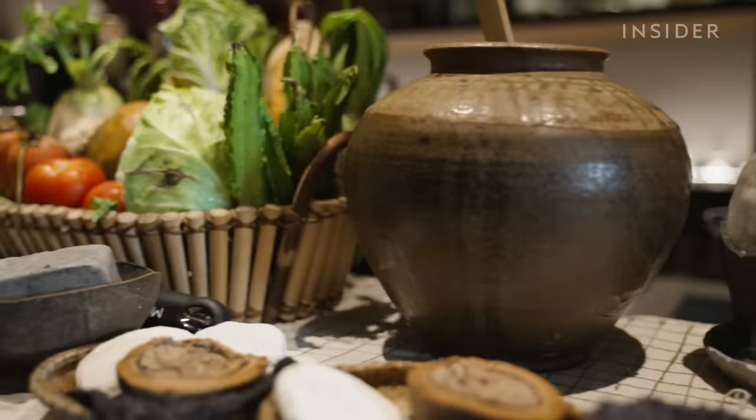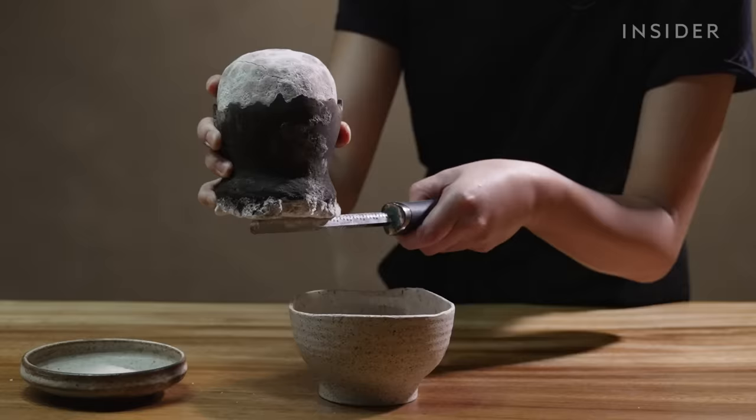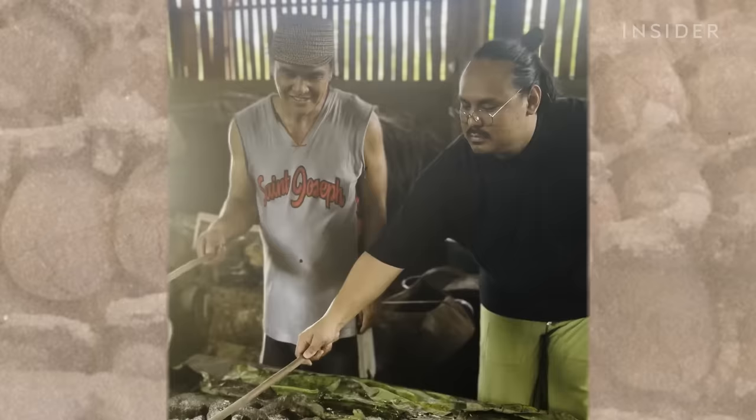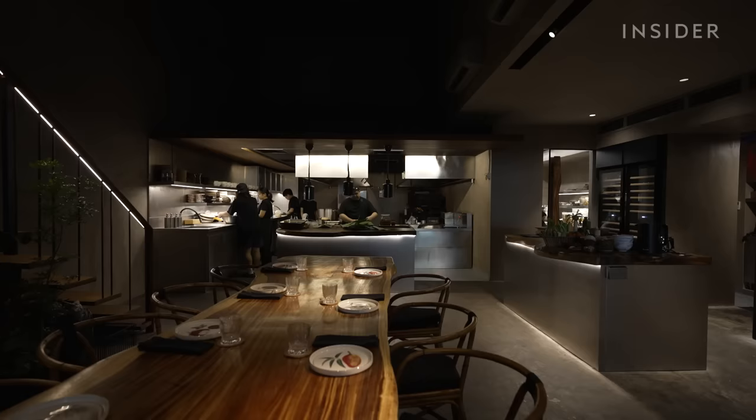Restaurants are also required to use iodized salt, but some have been taking a chance and adding Asin Tibuok to their menu. Chef Jordi Navarra has been buying it from Nesta since 2018. His award-winning restaurant, Toyo Eatery, in the country's capital, Manila, serves contemporary Filipino cuisine.